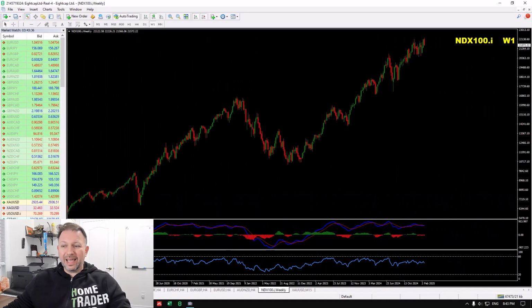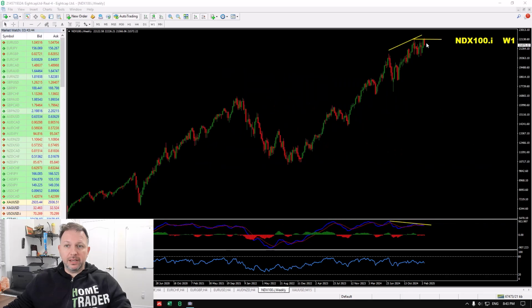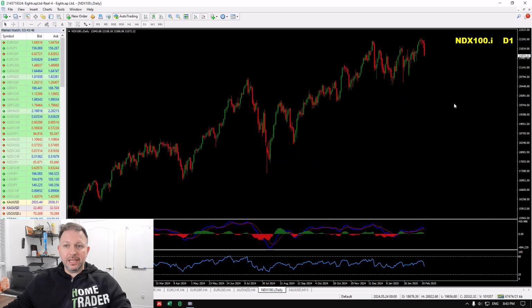Take a look what happens here. This is a beautiful weekly bearish divergence with a fake peak happening right now on the weekly chart. On a daily chart, similar scenario, false breakout, bearish divergence, higher highs on the chart, lower highs on the moving average of the MACD, and the RSI makes the divergence as well.